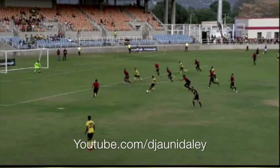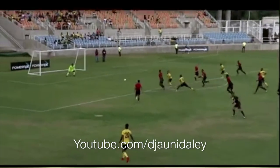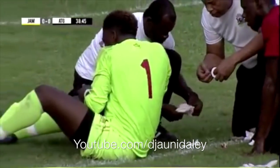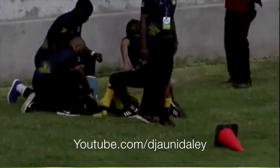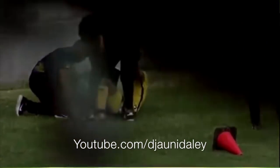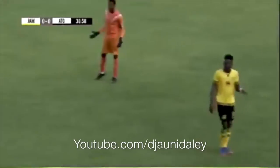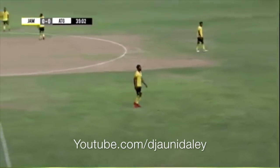So, long-range effort here. And Mohamed, unable to hold on to this one. Bounces in front of him. Again, the hard pitch coming into play. Hit in his chest and on his right arm. Spilled in front of him. And on the doorstep very quickly was a sharp Malik Foster to boot it home. And I think after both players get over their injuries, it will be signaled a goal to Jamaica.